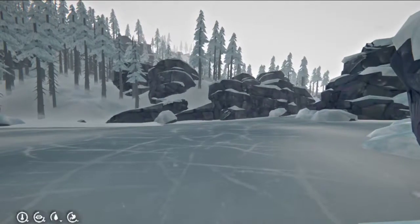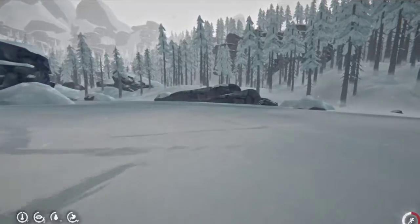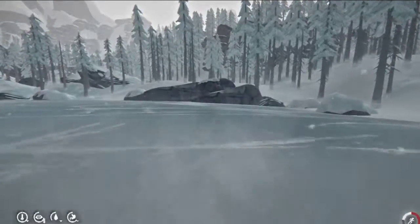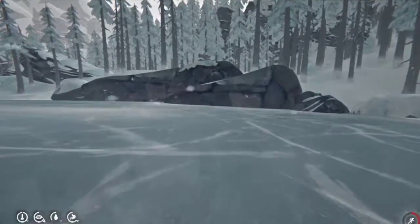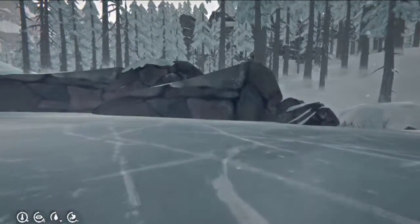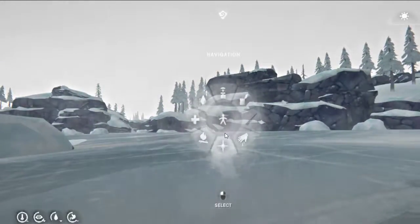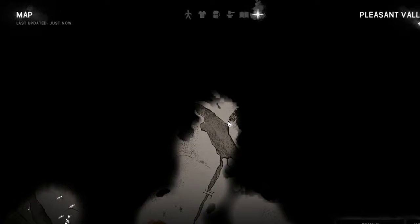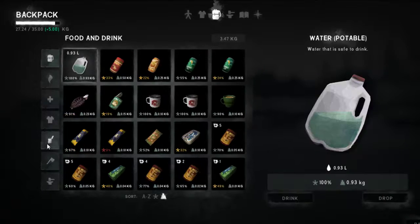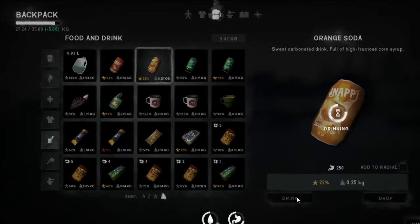Thought I heard something. I'm gonna get in the shelter of these rocks over here. Cattail. Shelter now. Ooh, it's just about time for a snack. Hey, what? So let's drink some pop. Eat some peanut butter. Quench our thirst first.